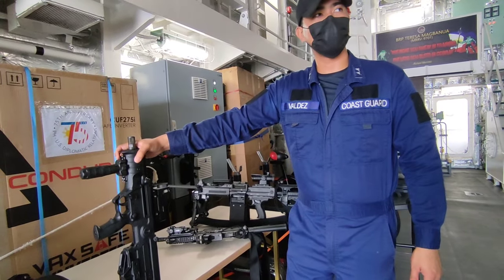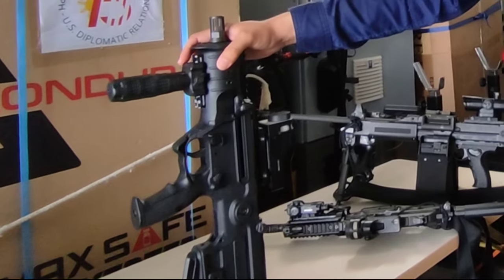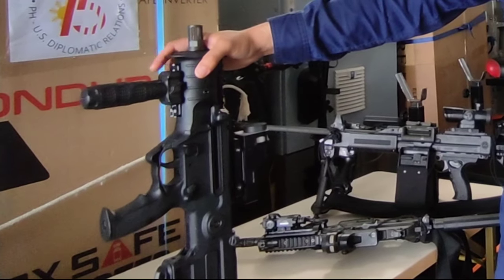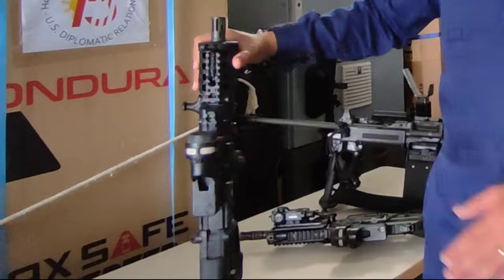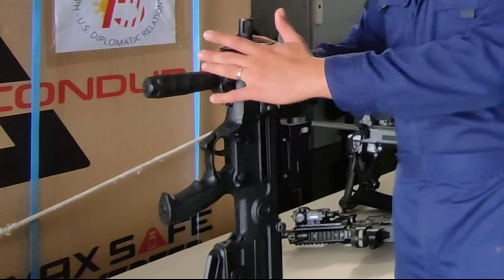So they are the ones who manufacture this weapon. One is a full pack type submachine gun. This is a 9mm ammunition, equipped with a red dot sight. Then it also has a war grip.